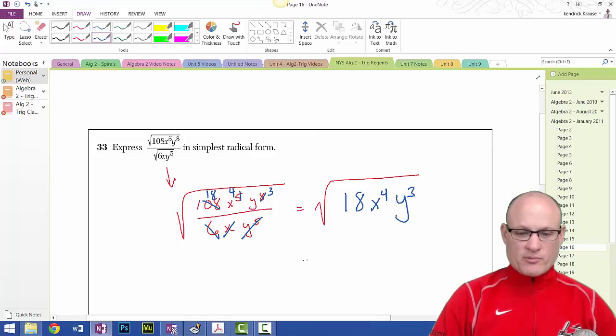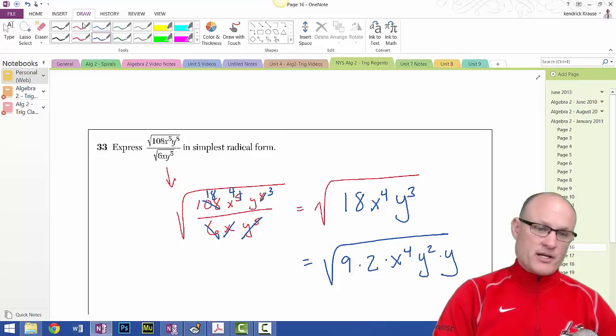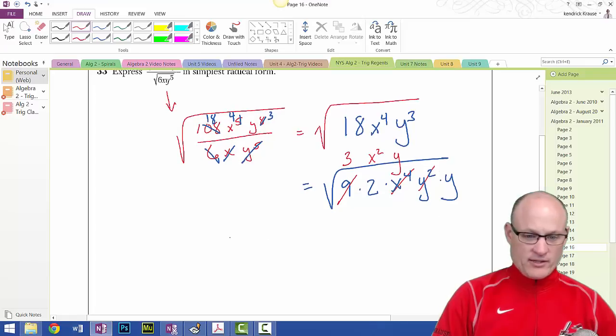And now I'm going to simplify this. So I'm going to write it as 9 times 2 times x to the 4th, because x to the 4th is a perfect square, times y squared times y, because y squared is a perfect square. And then I'll say, okay, the square root of 9 is 3, the square root of x to the 4th is x squared, and the square root of y squared is y. So my final answer is 3x squared y square roots of 2y.